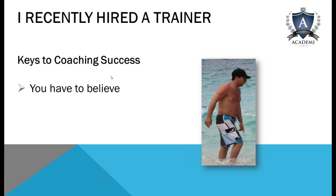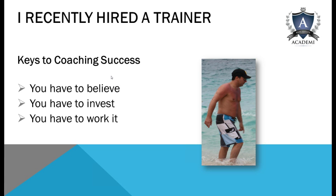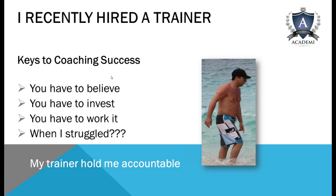So I'm just looking at my physical appearance there. The first thing I believed at age 43 is I wanted to look better. I believed I could look better. The next thing I did is I went and invested. I hired a coach. I invested over $500 a month to get into better shape. And then I worked at it. And you know what? When you work at it, guess what? You struggle. And there were days I didn't feel like going to the gym, and there were days my trainer picked me up, and there were days he held me accountable, and my trainer, he was there, and he would not give up on me.